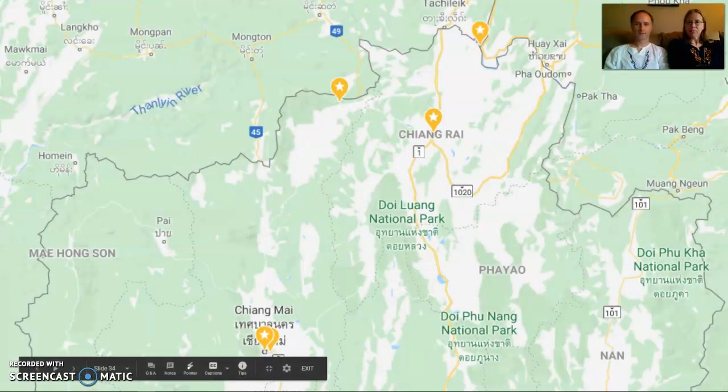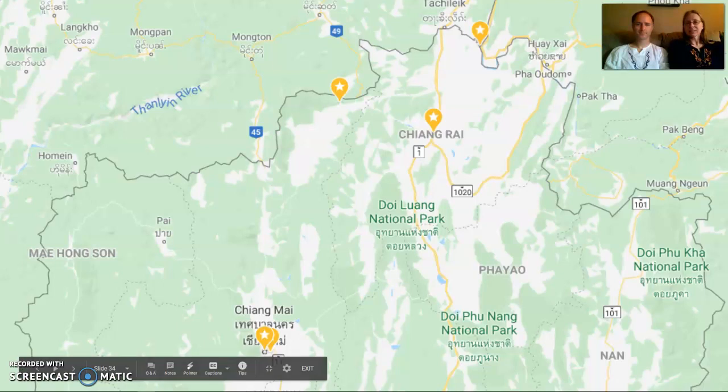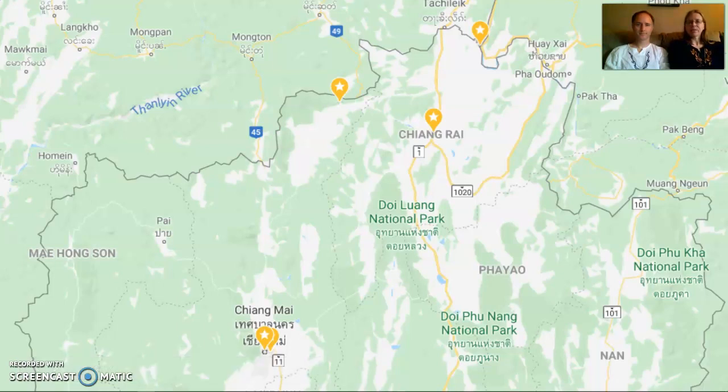So as you can see on the map, we're going to start in the southern part of the northern part of the country with Chiang Mai, then move towards the border to Tatan, then over to Chiang Rai, and then up to the Golden Triangle area, which is where Myanmar, Laos, and Thailand converge.